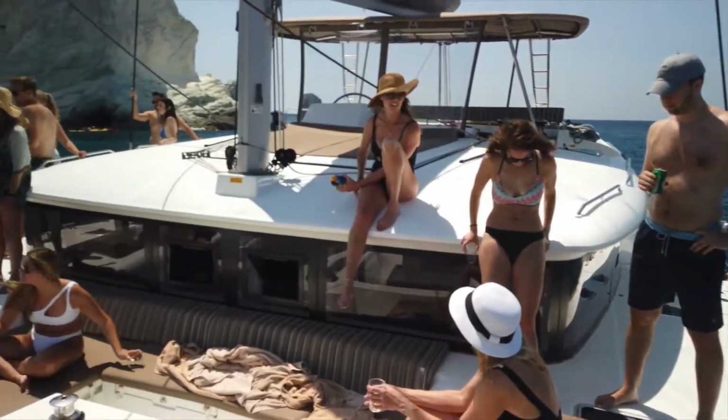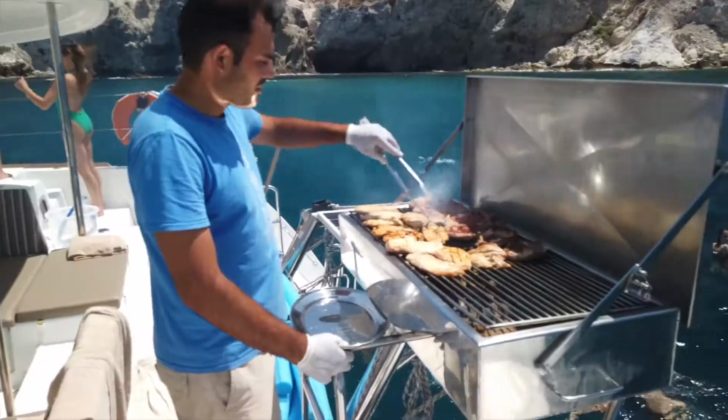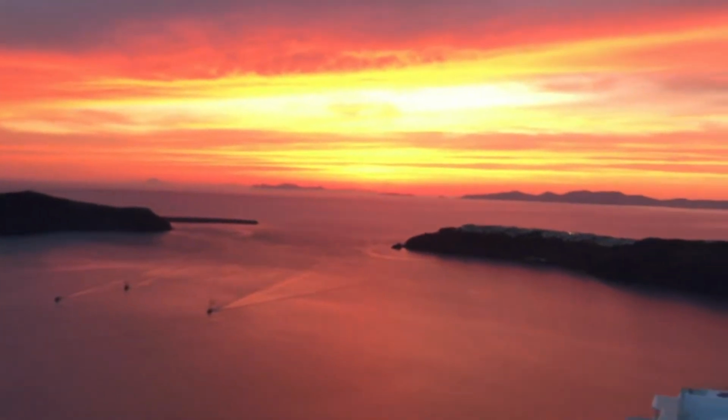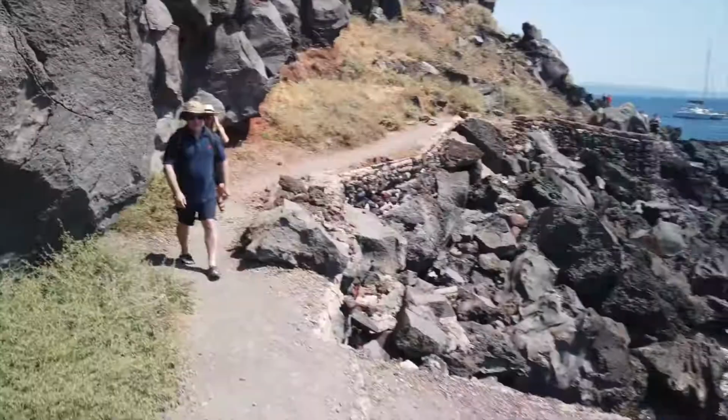Catamarans of all sizes bring tourists to see the volcano, swim in the hot springs, and tour the Caldera cliffs and beaches, and most popular of all, on sunset cruises. The walking path around the bay goes straight through the restaurant patios.